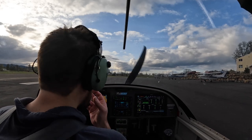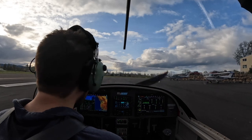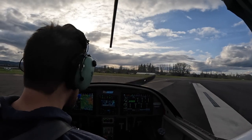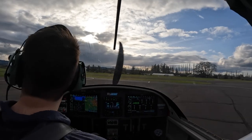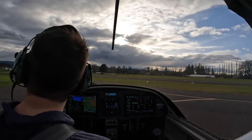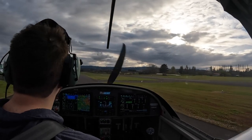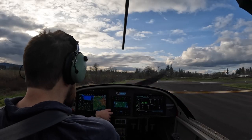Twin Oaks traffic, RV 317 Victor Alpha taxiing from fuel to 02 run-up. Twin Oaks. Hello? There we go, that's better. Okay, 4520 left down on 02, Twin Oaks traffic. Yeah, no multitasking. We're just going to roll on down. Okay, time for run-up.